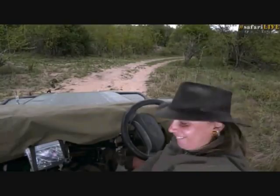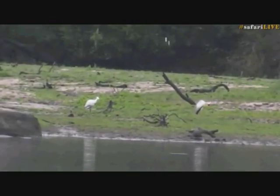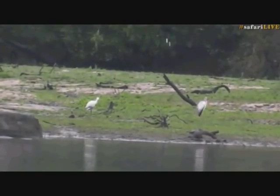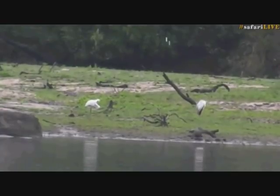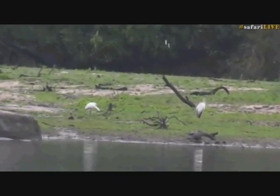All right, let's go over to Tristan and see if he has any more birds for us while I wait for these brown-headed parrots that I could hear in the background to pop out. Right, so we do have more birds, Noel. We've got a spoonbill on the left and a yellow-billed stork on the right.